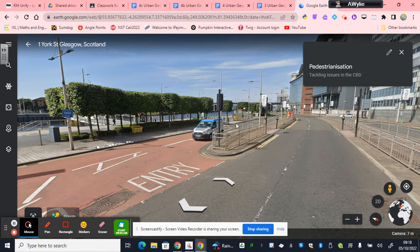Now, what it means is that buses can get into the city centre much faster than somebody driving a vehicle. Now, the reason that's a solution is because if I know that getting the bus will actually get me into the city centre quicker than taking my own car, I'm actually more likely to use the bus because it's a quicker form of transport to get into the middle of the city. And therefore it promotes public transport, which reduces the number of private cars on the road and helps deal with some of the traffic problems.